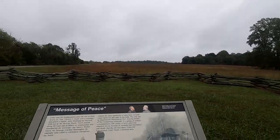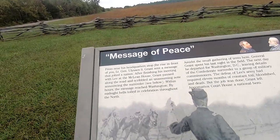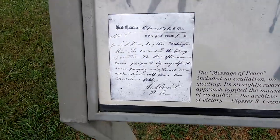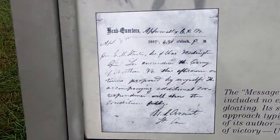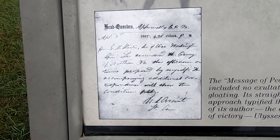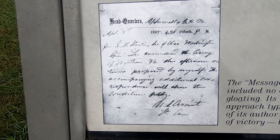And then this last plaque right here talks of a message of peace, and then hopefully I'll get to see it in person, but here's a rough copy of the message of peace, the surrender.